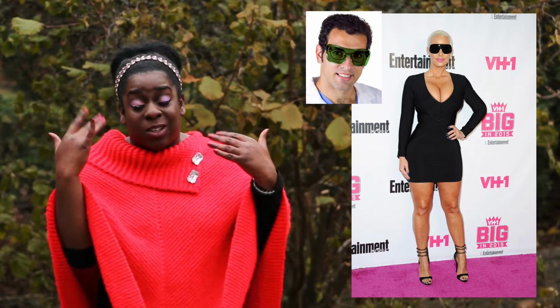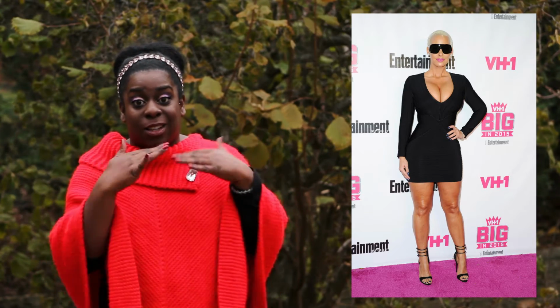Amber Rose in this black mini dress that was way too tight. She literally looked like the last bit of toothpaste being squeezed out of the tube. And the glasses kind of look like the goggles that you wear at the dentist office when you go for your teeth whitening treatment. It's just... She's still sexy though.